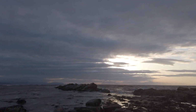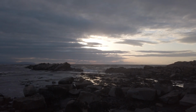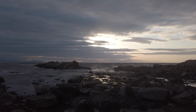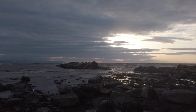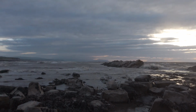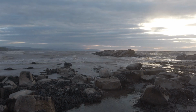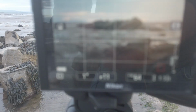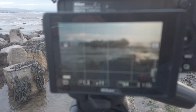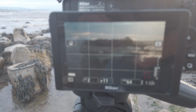Okay, in a few moments that cloud is going to move around and the sun is just going to appear in open skies, so it's going to get really harsh in a minute. So those moody skies really have actually been the best for me. Let me just show you in the camera this composition I'm trying to grab before the sun breaks through too brightly.